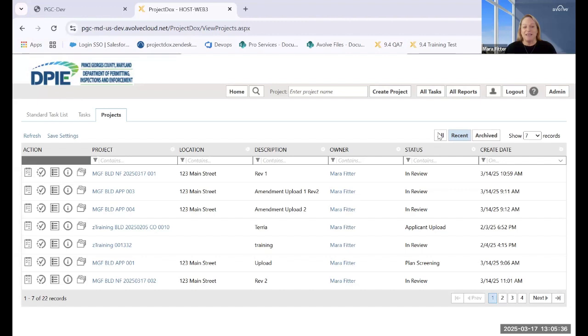So when you log into Project Docs, you will see the logo up in the upper left-hand corner, and you will still see the main navigation bar. I will point out that I'm actually logged in today as a system administrator. So you may see some buttons on my screen that you won't see on yours. Whatever permissions and buttons you have today are going to be the same permissions and buttons that you have when we go to 9.2, when you have your upgrade.